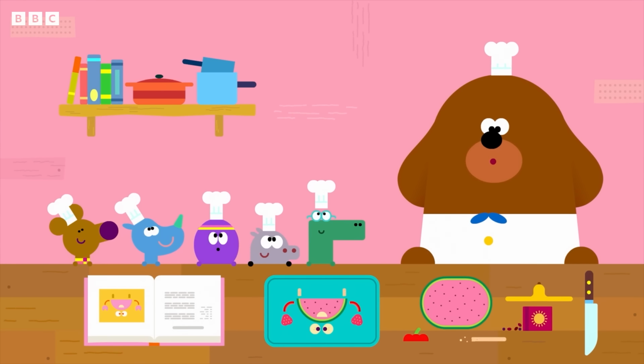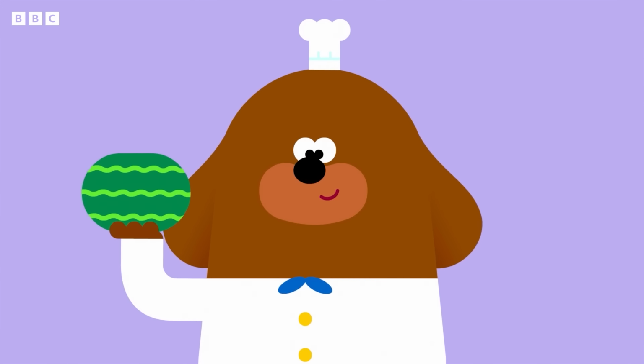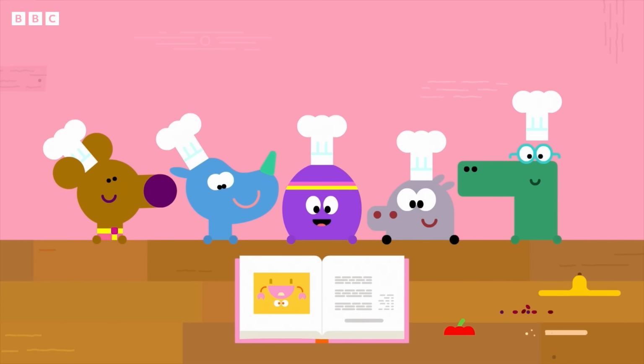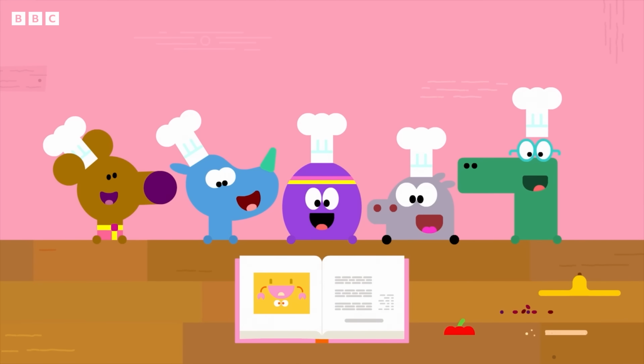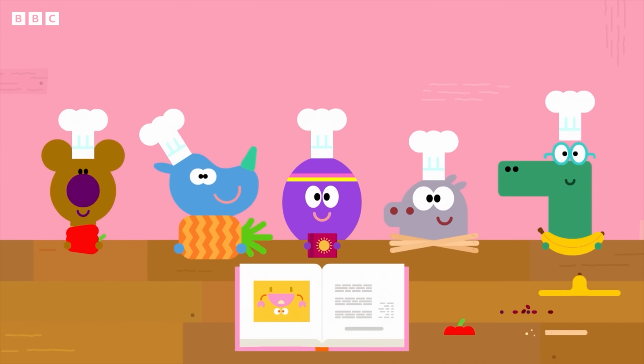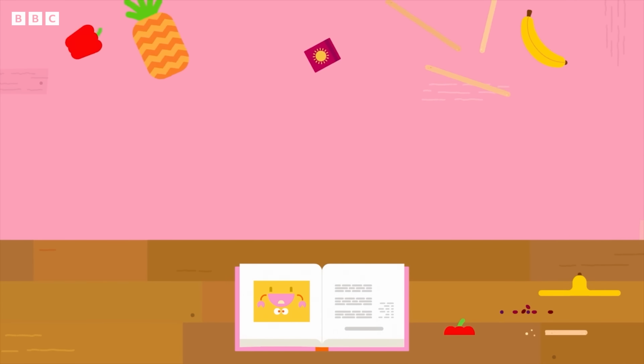Crab now. Woof woof. Yes, you just need to swap the watermelon for a pineapple, and then follow the recipe again. Step one. Get the ingredients. Yay! They're going to make me, Nigel. Me! Got them! And step two? Prepare the ingredients. Yay!